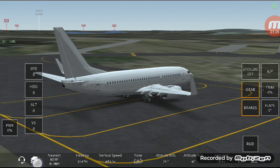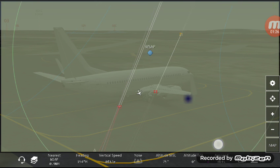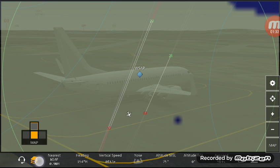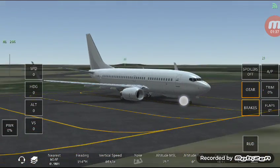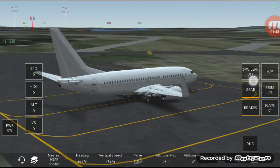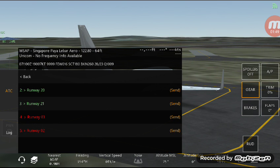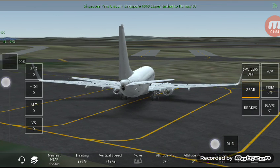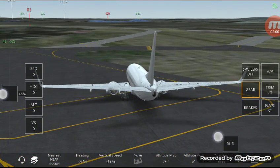Where's the runway? Okay, so we'll just use Runway 02 since it's the nearest to us. Oh wait, 03 is actually nearer. We announce taxi. Singapore Pi Unicom, Singapore 6969 Super, taxiing to runway 03. Okay, I'm just going to be using some random numbers.